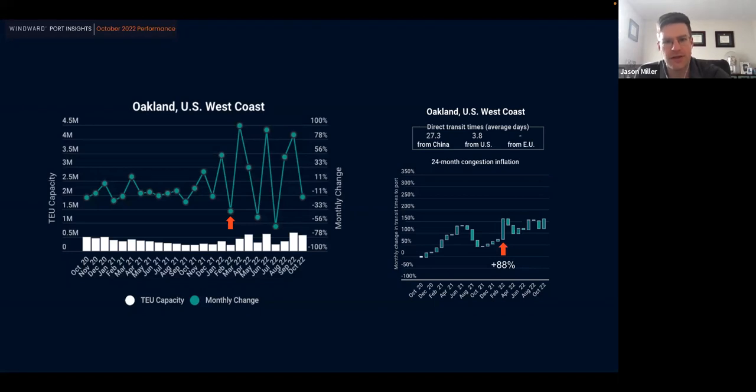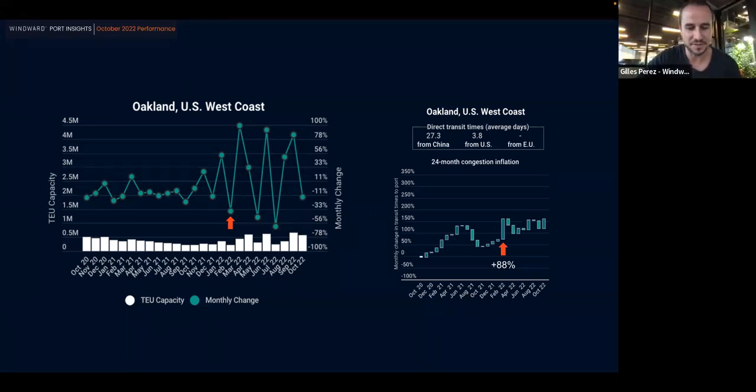But it's certainly, again, data points that are corroborating, but for the life of me, I do not remember what the disruption was in that February 2022 period that would have caused the spike in transit times there, but also a substantial decline in TEU capacity relative to January. Yeah, that makes total sense.